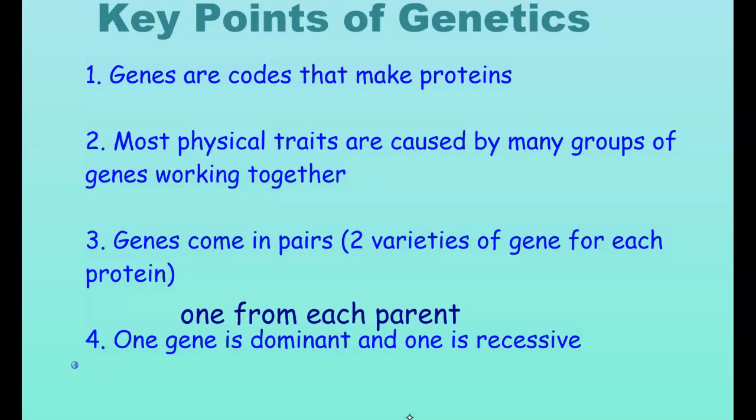Third, genes always come in pairs, groups of two. This is because you're given one gene from your mother and one gene from your father. This can help explain why you look a little bit like each of your parents, but not exactly like either one.